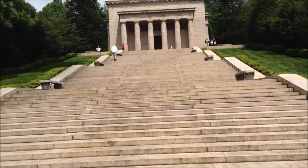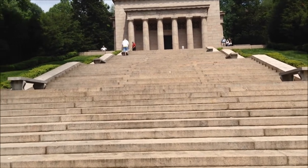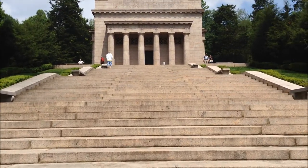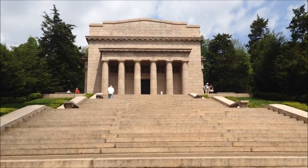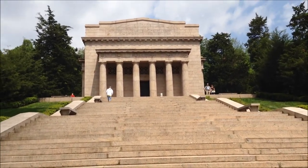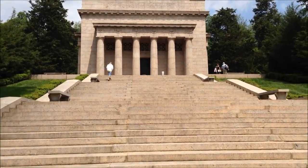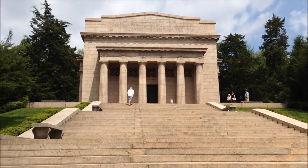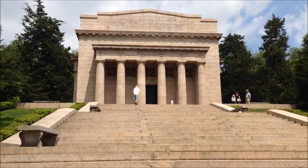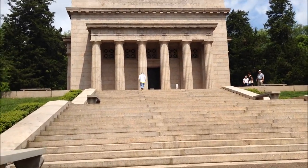We're here at the Abraham Lincoln Historical Museum, and inside this, I don't know if you would call it a mausoleum, I'm not sure if that's the right word, mausoleum type structure is where the original house of Abraham Lincoln is, where he was born.